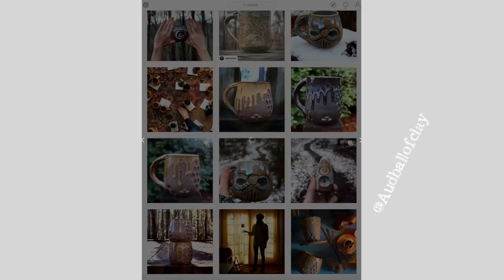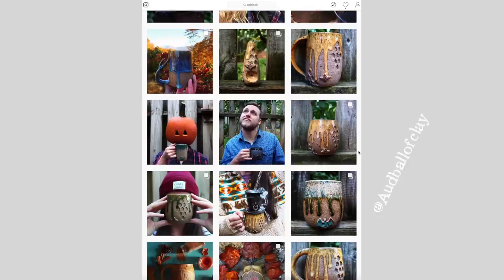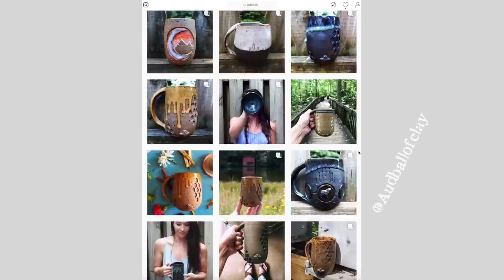So yeah, super cool, really cool pottery. You can tell that she's got a great eye for photography, great eye for photos. They've got a great website too. I looked at their website a lot when I was redesigning mine. Look at, I mean, I just love the background there, super cool.